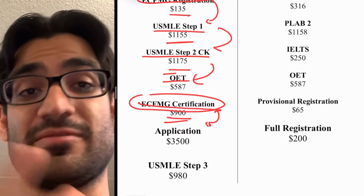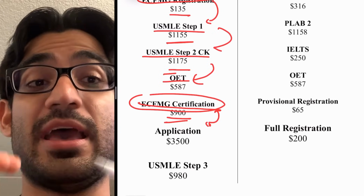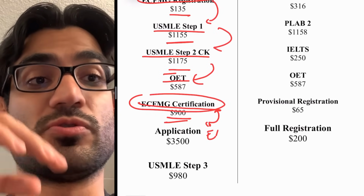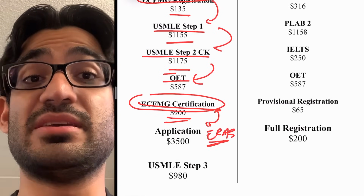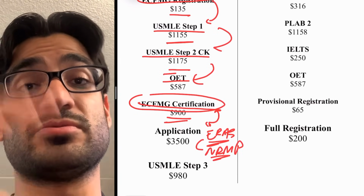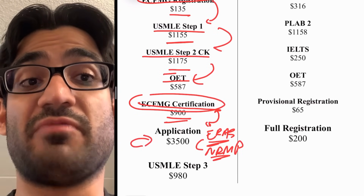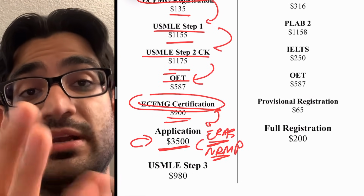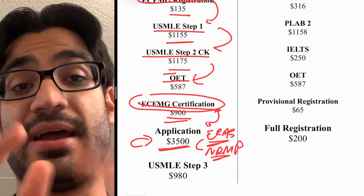Once you're done with your ECFMG certification, you apply for the match, and in the match, you prepare your application. First, you have to get the ERAS token to enter the match because you're going to make the ERAS application. After that, you have to get the NRMP token to rank programs that gave you an interview. For each interview, you have to pay to apply to the programs. An average application would cost about $3,500 in total for you to apply to different programs.